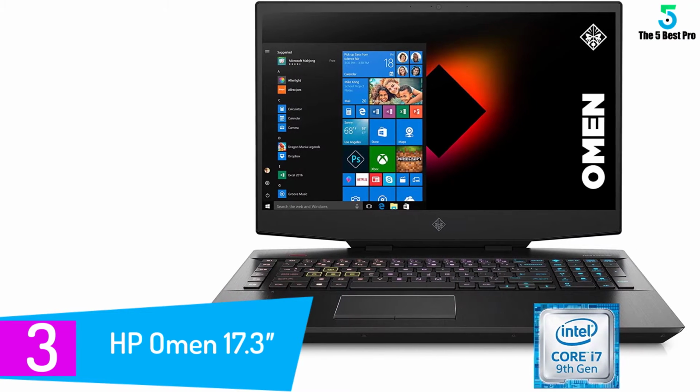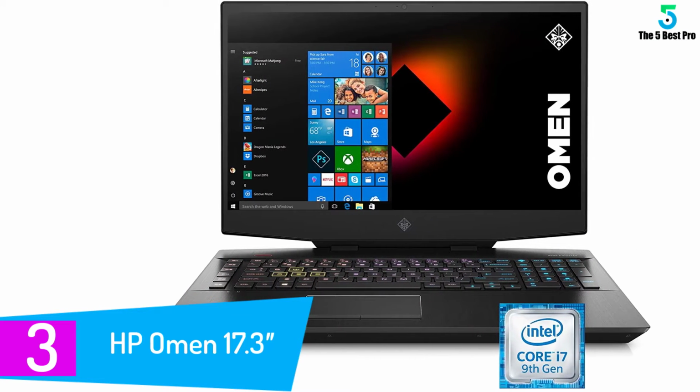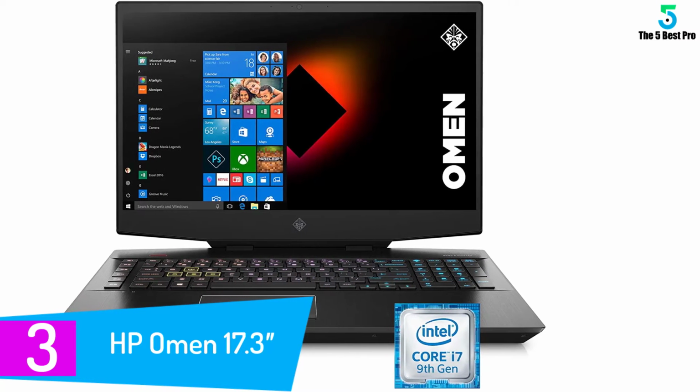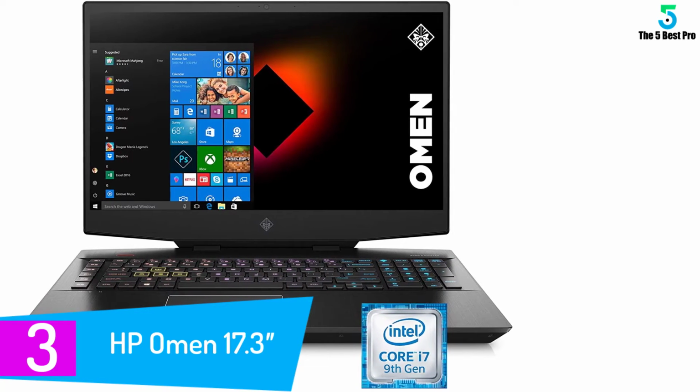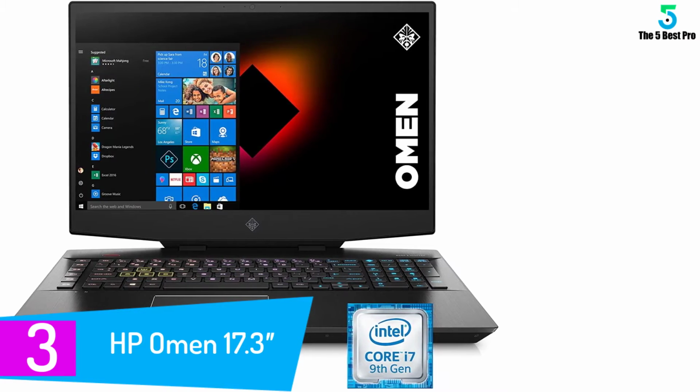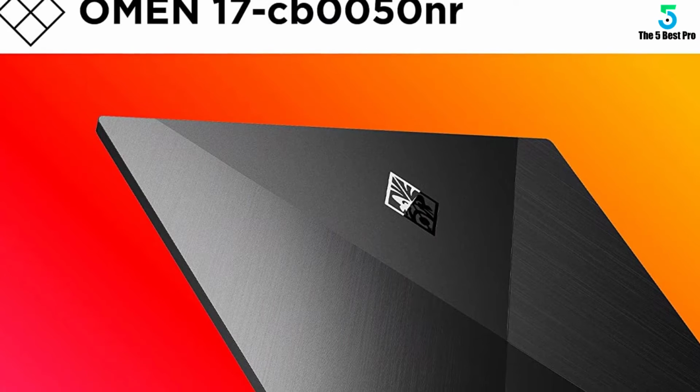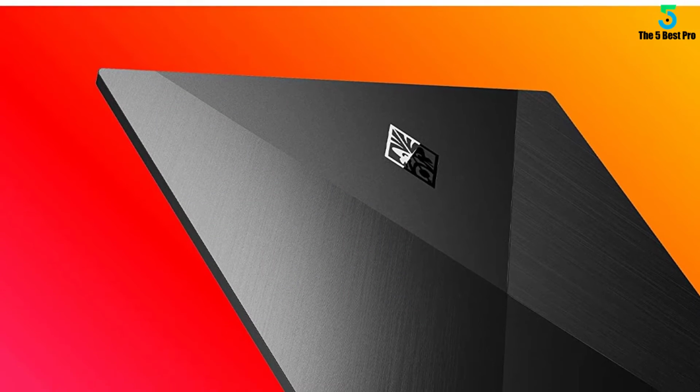At number 3. HP Omen 17.3. If you have a large budget to spend and you want to get a laptop with the best GPU in it possible, but you also want to be a bit more budget conscious and not spend an unnecessary amount, then you might want to consider one of the cheapest RTX 2080 laptop options, the HP Omen.